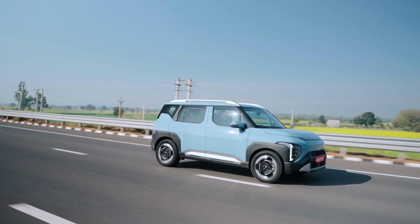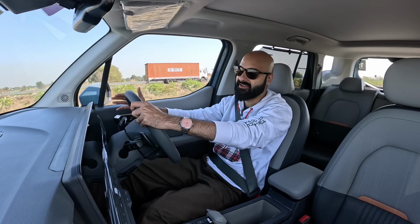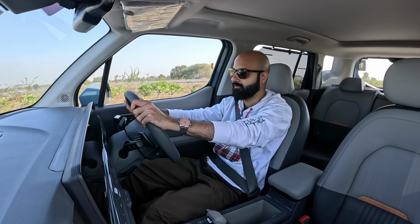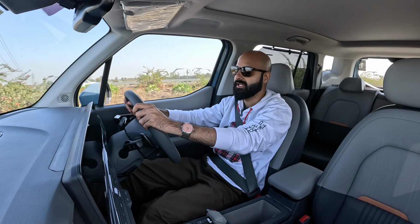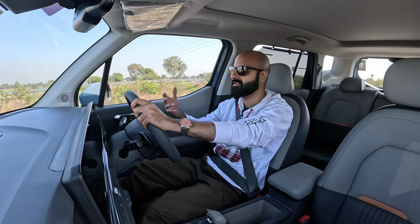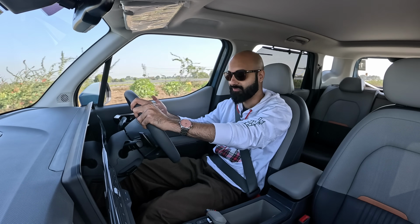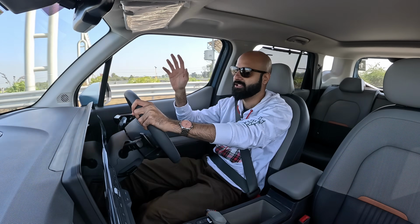Now, the most important question that I think needs to be answered with the Syros is ride comfort. Is that improved? And honestly, I think it has. It's a lot better than the Sonet. It rides with a sense of plushness to it. The springs and dampers have obviously been tuned for better ride quality, so they haven't softened up, and that delivers great ride quality over average Indian roads, with bumps and potholes and undulations in them.